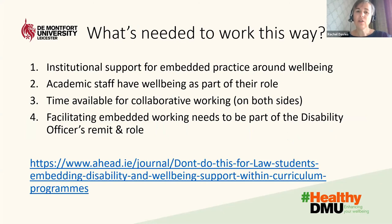So in order to work together in this way, we think that there are a number of elements that really need to be in place within the organisation that you're working in. I've written an article for the AHEAD Journal about this in a bit more detail, and the information about that is on the slide if you'd like to take a look at it.